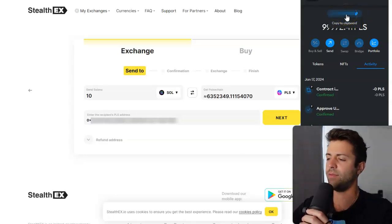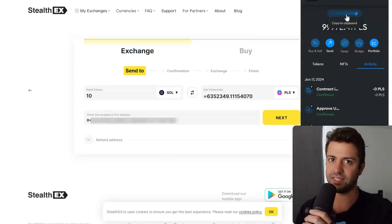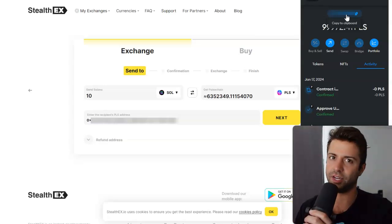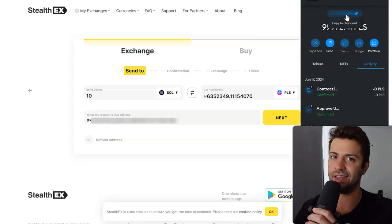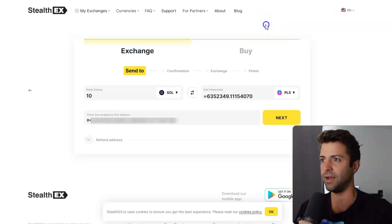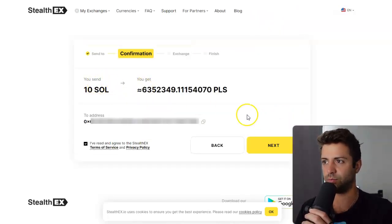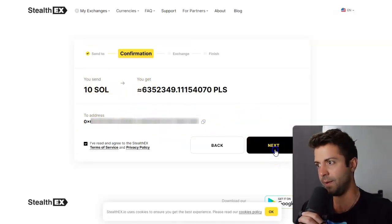If you never had to write down 12 words on a piece of paper, if you never went through that process of the 12-word seed phrase, then you're not going to be able to do PulseChain. You're not going to be able to access all the cool coins on top of PulseChain within the ecosystem. So step one is just getting your hands on a bunch of Pulse, right? So we click next right here, 10 Solana, 6.5 million to this address. You verify, looks okay to me. Click next.